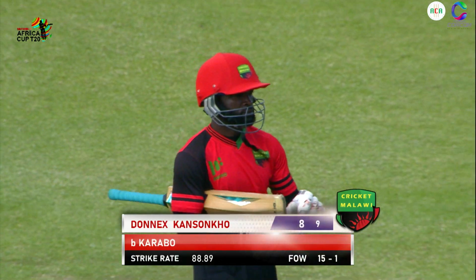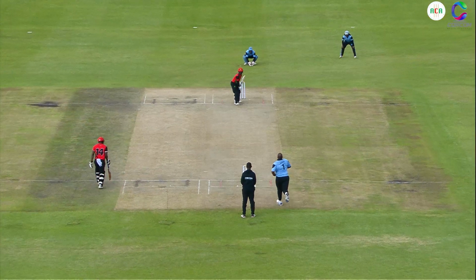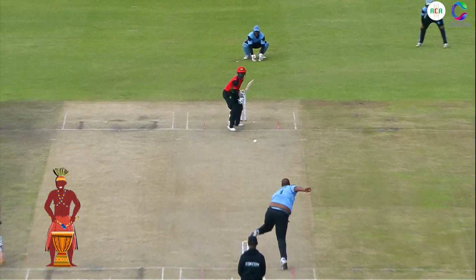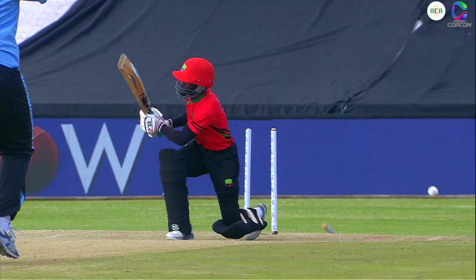Yeah, Donix Kansonko goes for 8 off 9 deliveries. Trying to play a big shot over the top, perhaps a lapse in concentration here. And middle stump, cartwheeling out of the ground. Wonderful sight for a fast bowler.